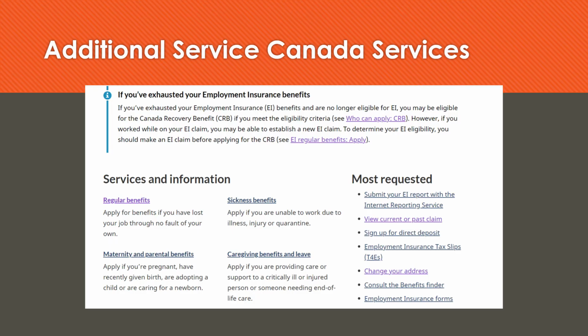There is information on the Service Canada website about additional benefits you may be eligible for, such as sickness, maternity, parental, and caregiving benefits.